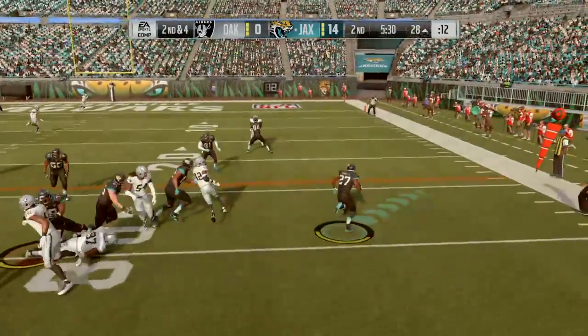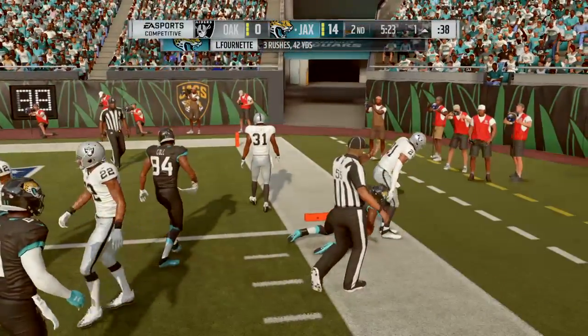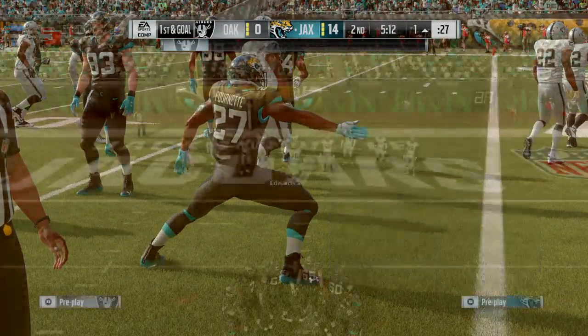Bortles on the give to Fournette. They find some open field here. And he doesn't quite make it. They do stop him, but he gets it all the way down to the 1. A big chunk on the ground there, 27 yards.